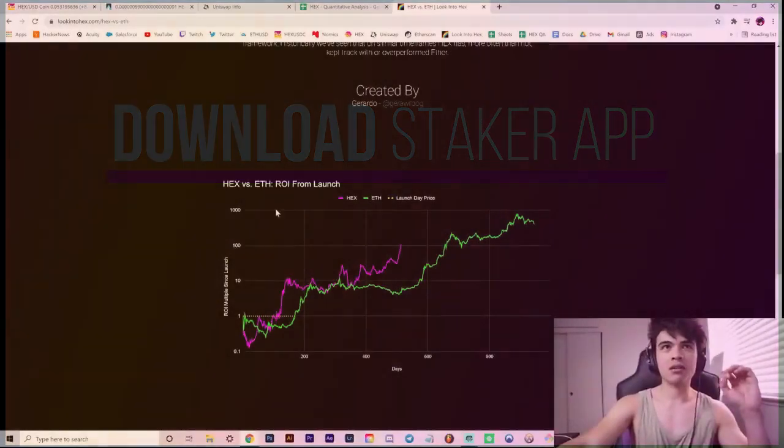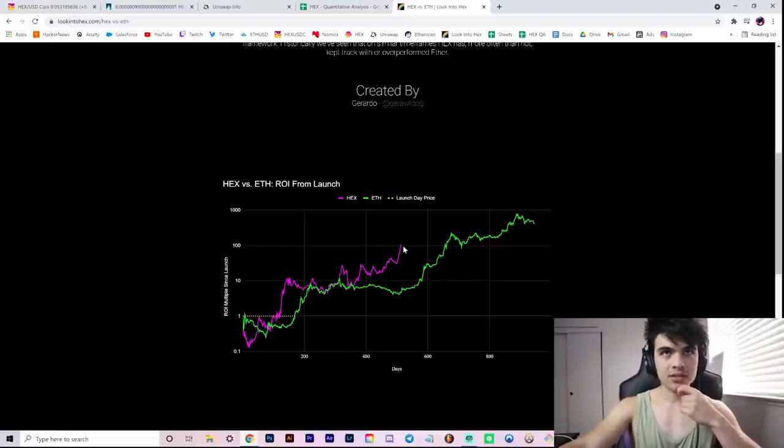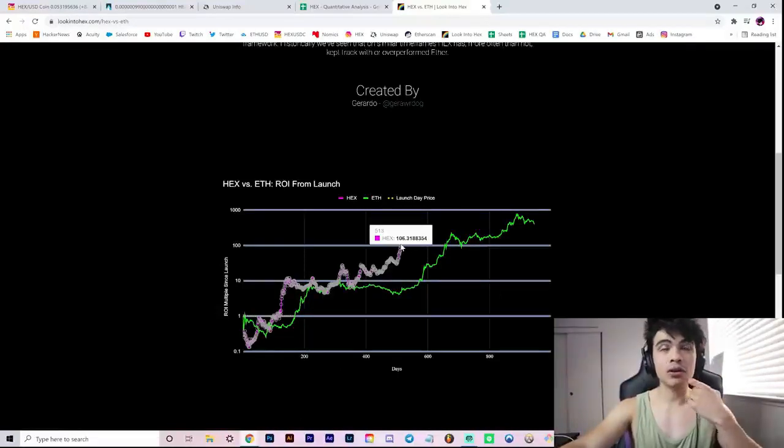HEX versus Ether ROI from launch, normalized ROI since launch, respectively. And as you can see, we are currently sitting at a little over 100x from launch price. Beautiful. And this is happening on around day 513 or so.